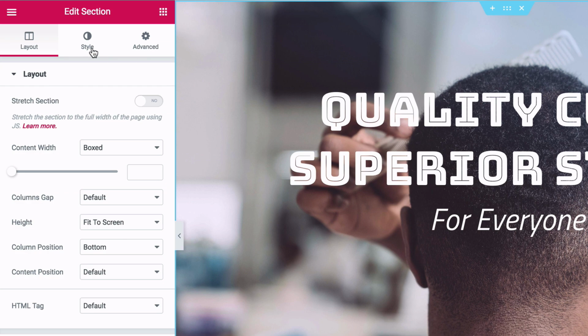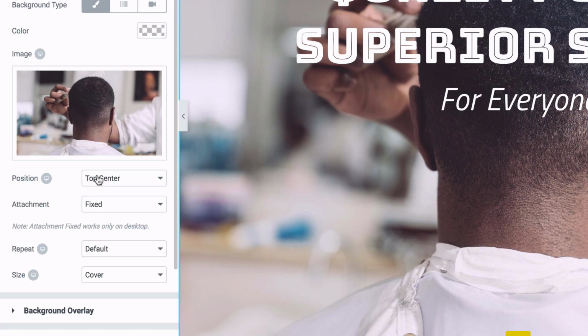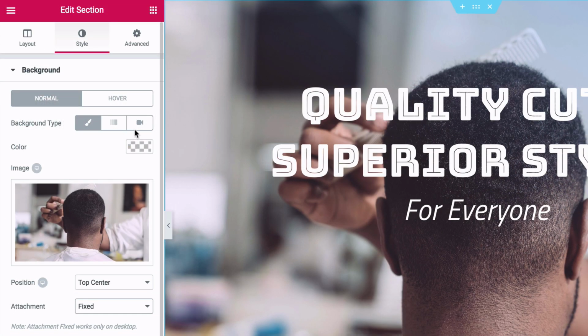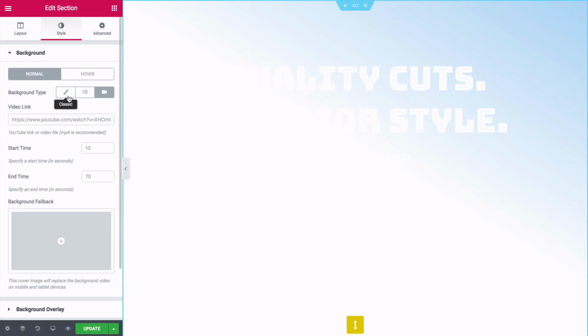So for example, in style, you've got the options for changing the image and its position, or completely changing this to a video if you'd like to. You would just paste the video's link in here. So let's change the image.